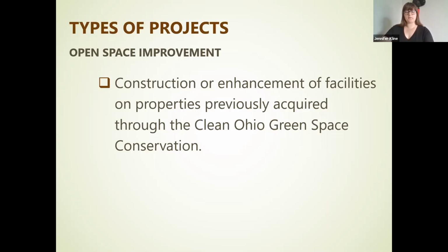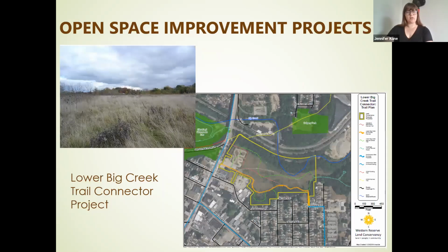And this was really implemented to help some of the NRACs who were having trouble spending down their money. Some NRACs were sitting with large balances, and so this was a way we thought we could help them get that money spent: to open it up to previously acquired projects, and they can just apply for improvement-only projects. But NREC 1 is a very competitive program. But I believe last year and last round, we did have one project, the Lower Big Creek Trail Connector project that had been previously acquired, and they requested improvement only monies.